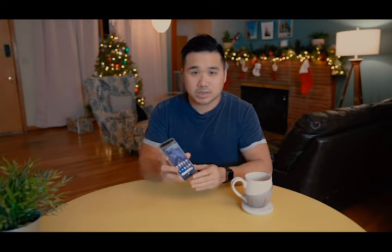Other than that, other things to nitpick, I guess the bezel is still pretty big at the top and bottom, but compared to last year's Pixel 2, it's much, much better.